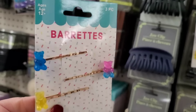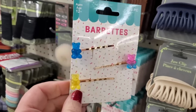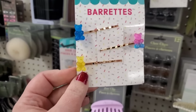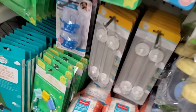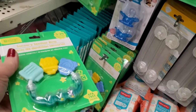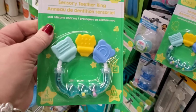These are my favorites. Do you guys see these? They are gummy bears in yellow, blue, and ombre. So, so cute. Yes, Three Birds is killing it. Oh, yes, this was on my wish list. Oh my gosh, they have a lot of cool things, you guys. This is awesome. These are great donations.